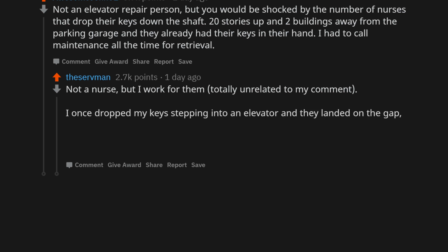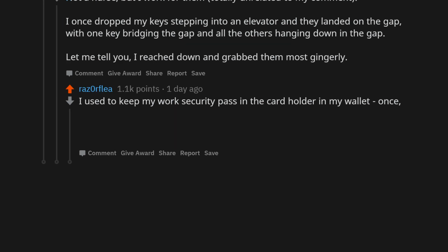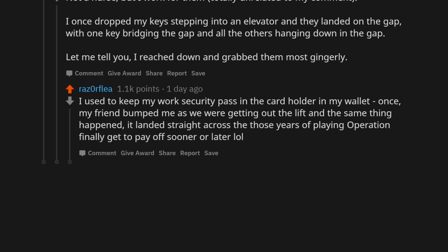I once dropped my keys stepping into an elevator and they landed on the gap, with one key bridging the gap and all the others hanging down in the gap. Let me tell you, I reached down and grabbed them most gingerly. I used to keep my work security pass in the card holder in my wallet. Once, my friend bumped me as we were getting out of the lift and the same thing happened. It landed straight across, those years of playing Operation finally got to pay off sooner or later, lol.